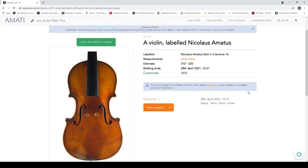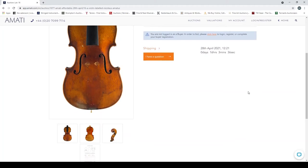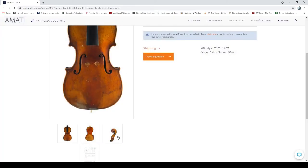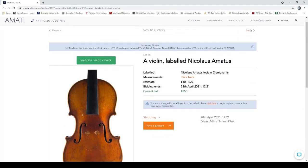A violin labelled Nicholas Amatus. Current bid £850. So it's quite a lot. I think because it's in pretty good condition. I think that's what the condition report says. I briefly looked at this one a bit earlier.